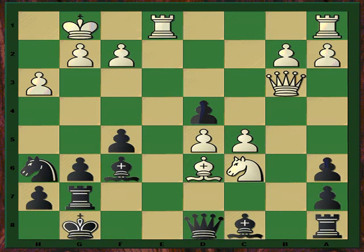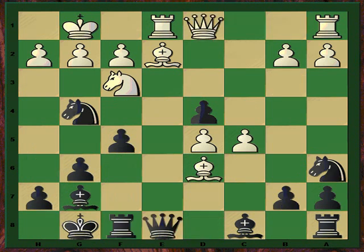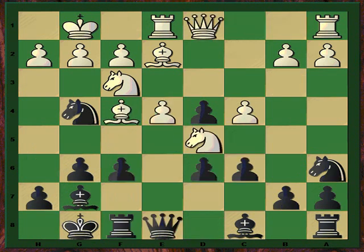Just look how bad it looks. It looks awful. Okay, so we will not concentrate anymore on this line. c6 is not the best move. We could say that is a bad move.